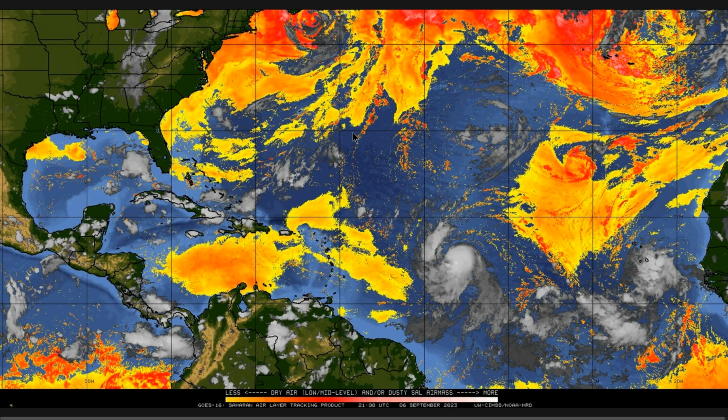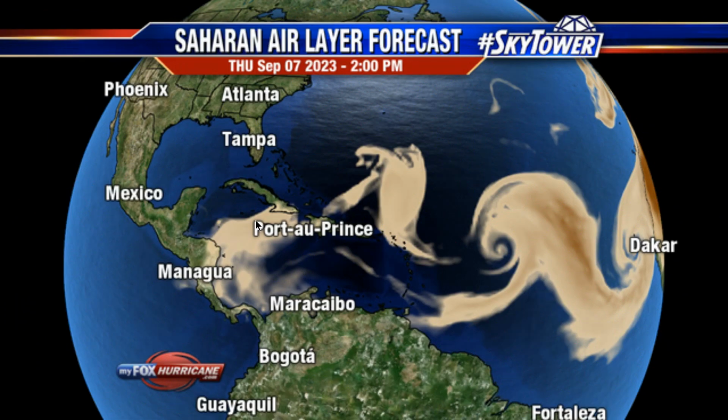Alright, let us take a look at the dry air map. We can see that we still have some amount of dry air across sections of the South Central Caribbean Sea. Not so much dry air across Jamaica, Cuba, and Hispaniola. We can see that the air is very moist, associated with the trough that was left back by that cold front. As it relates to the Saharan dust, however, we can see that by 2 p.m.